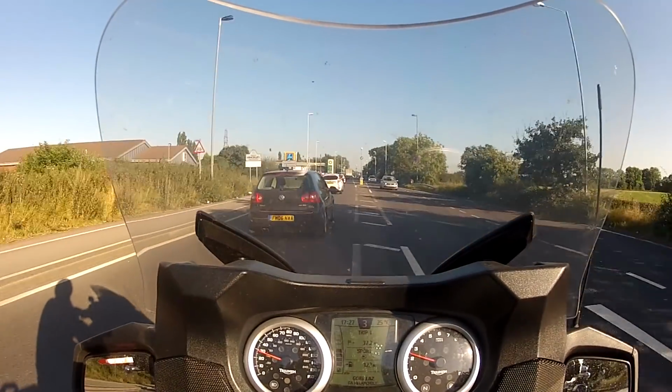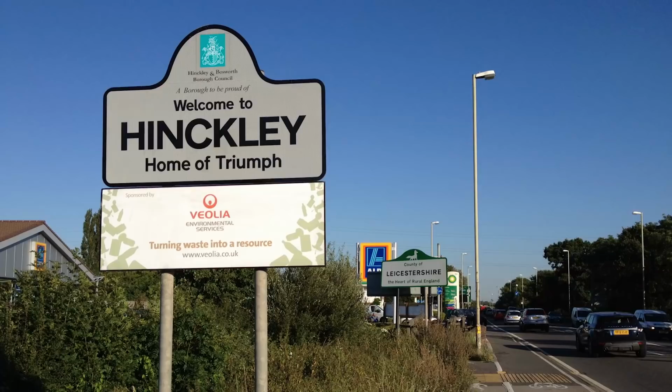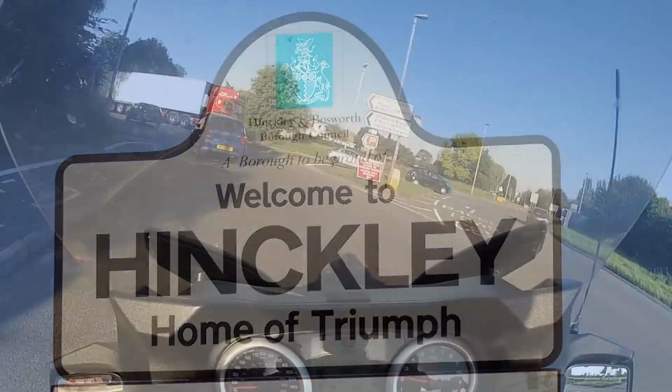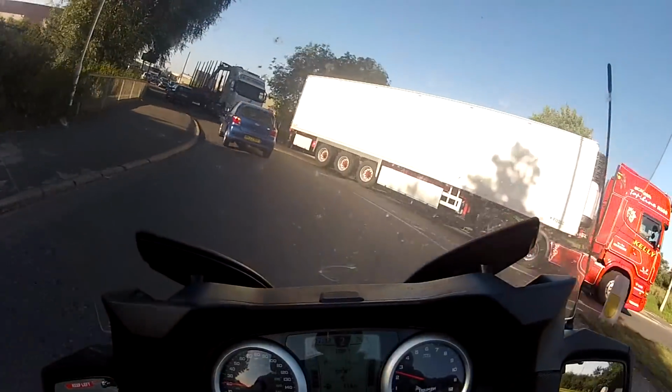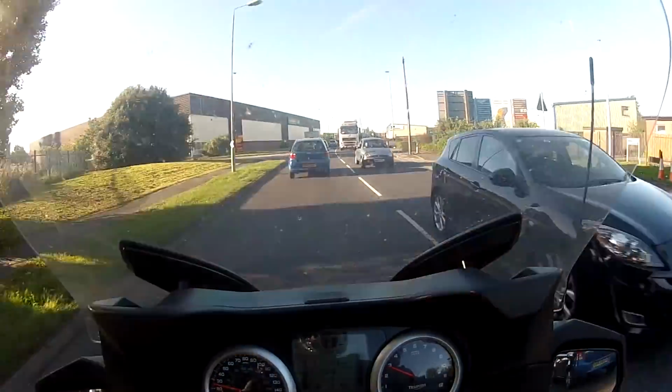Here we're coming into Hinckley, and on the left there's the sign, apparently quite new, and why not? And this is the industrial estate where Triumph's factory is.